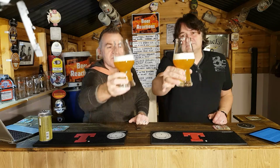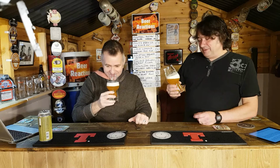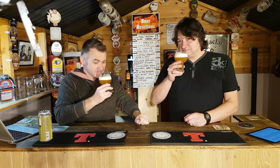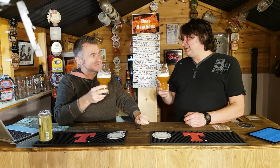Okay, let's have a sniff, shall we? Oh wow, that's got a pretty amazing aroma to it. Yeah, pineapple, mango. There's citrus there as well. Lime, grapefruit. That is very, very tropical. It almost smells like a tropical fruit drink.